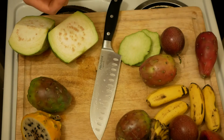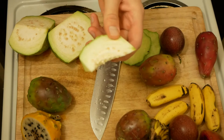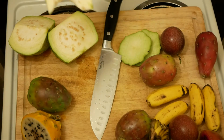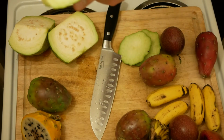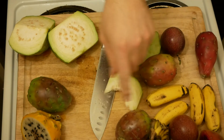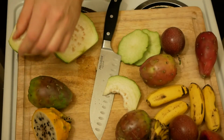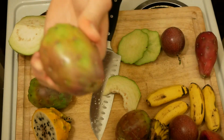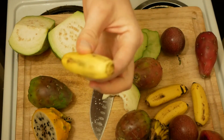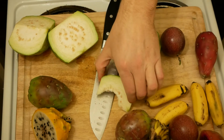But let me see how it tastes. Oh, no. No, just kidding. It's not bad. I'll be honest, this is not my favorite thing that I've tried. This is by far my favorite. And the cactus fruit, these are actually pretty legit too. Oh, and the bananas, they're just super sweet little bombs. It's awesome. It's not that this is bad.